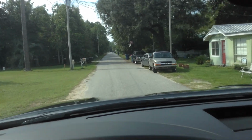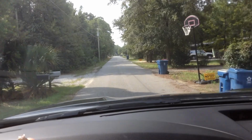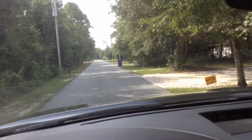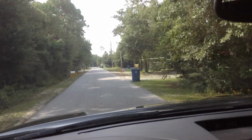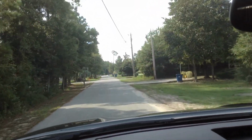Sorry if this is kind of weird. It's hard to do this while I'm driving. But anyway, this is the neighborhood, so you can kind of tell what would be around. It's a nice little area.